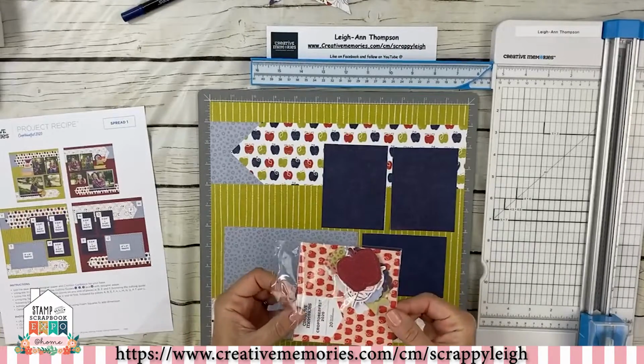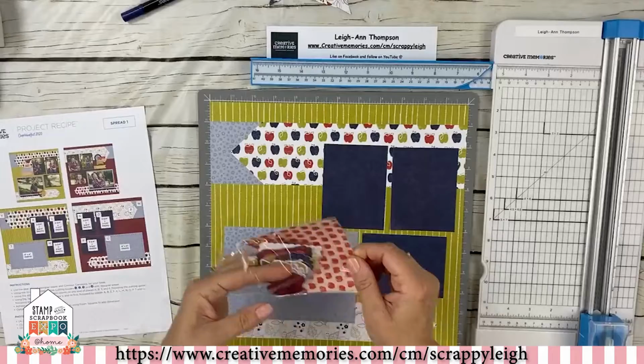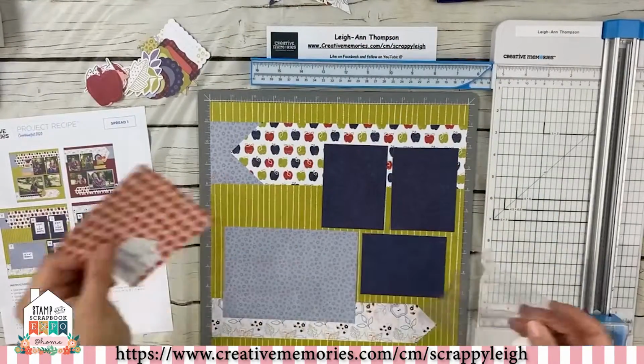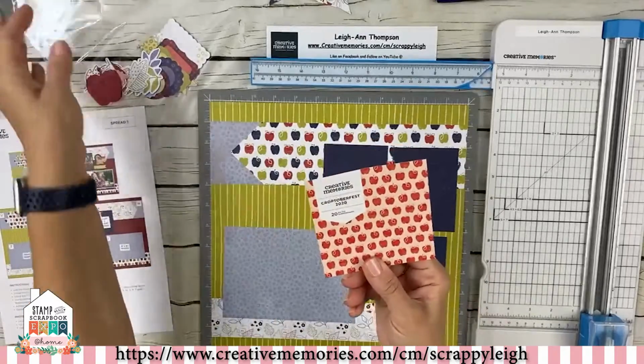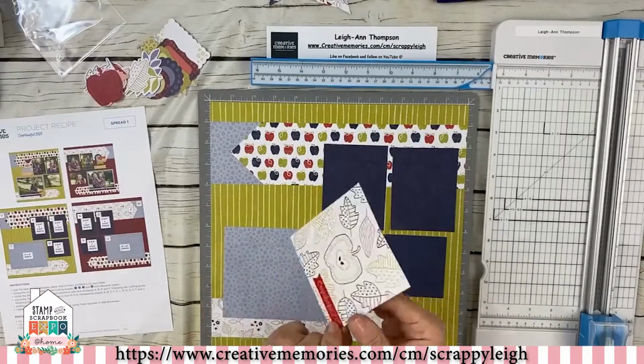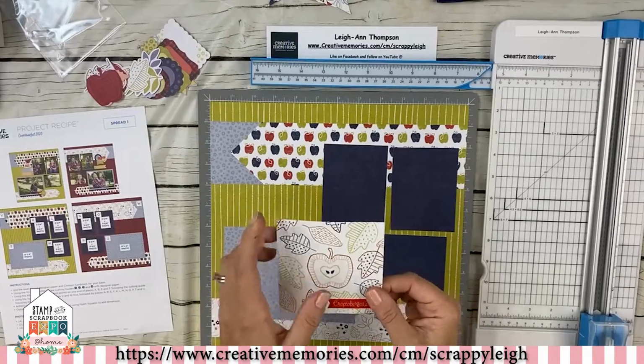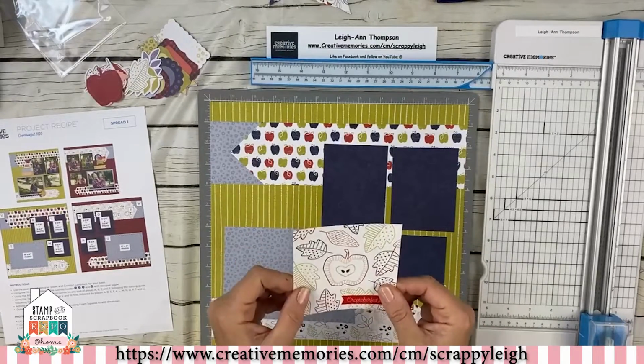You have your fun little embellishment kit now. I'm going to open it up and lay some of my embellishments out. I never throw away anything. Like I said, even this card that's inside your embellishment pack, it's so super cute. If you'll see on the back side, it says Croptoberfest 2020. But this is a great piece of paper that you can use for something else.